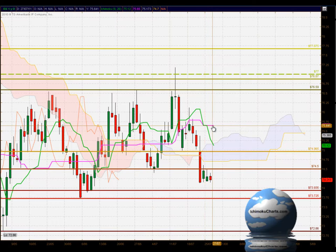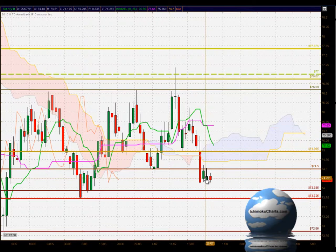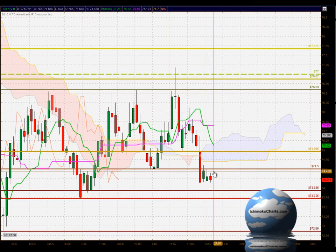Looking at the Kijun-sen, the pink line, we've seen the Kijun-sen turn flat, and as we know, when the Kijun-sen turns flat, there's a good chance of the market retracing back towards there. So in the previous two trading days, we've seen the market attempting to retrace back towards there with the shadows on the top of these candles, but we're finding resistance at the 74.50 level. So that's a very important level if the market is going to trade higher.